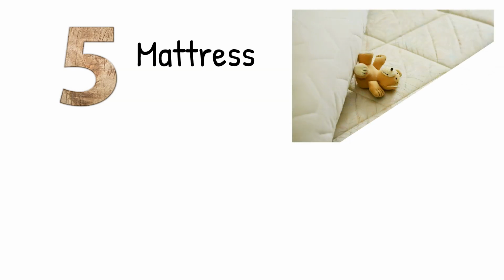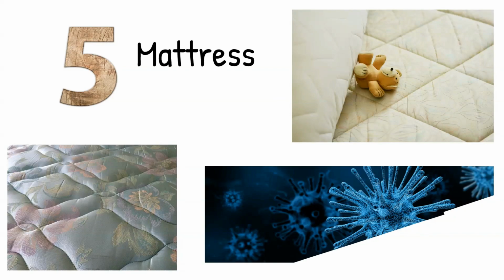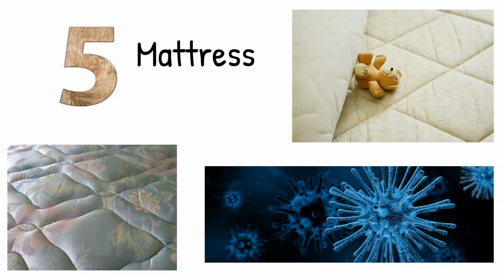Number 5. Mattress. Do you realize that you spend 1/3 of your life on your mattress? It is one of the most used furniture in the house, and most likely, you have never contemplated cleaning it. The mattress can attract a lot of sweat, oil, and dead skin cells from your body. To clean the mattress, simply vacuum it, and change your sheets regularly, so that you can rest with ease.